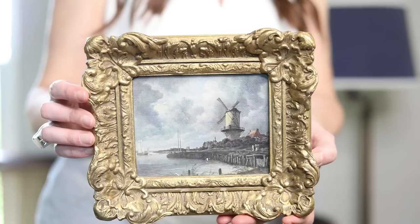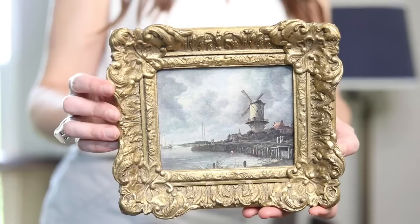I found this, oh, price tag's still on it. So I found this at Goodwill for $3. In the past, and haven't really gotten it styled up in this room, but I loved the frame, oh my goodness, and I just loved the coloring of it. So this is an option for the gallery wall.